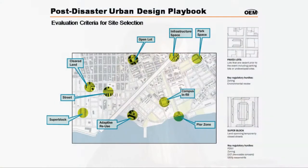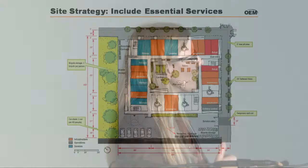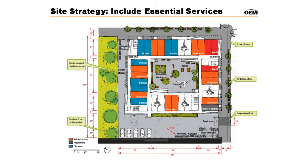And the project that we've been pursuing very recently is this urban design playbook, and we've been basically looking at typical conditions in the city that might be available after a disaster, and looking at how we can put housing in these various conditions: cleared land, an existing super block, a pier, and looking at design strategies that make this operate like a community or like a real New York City neighborhood.